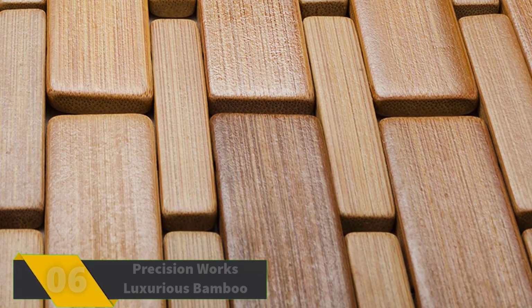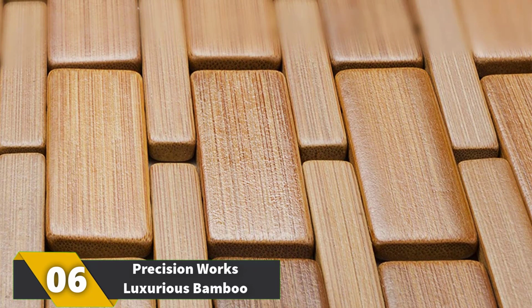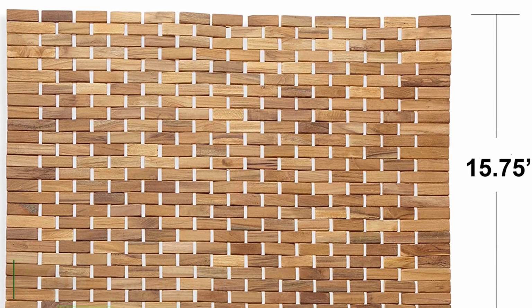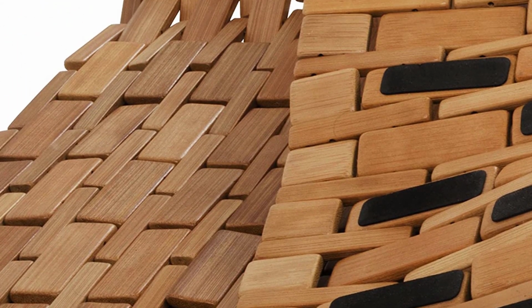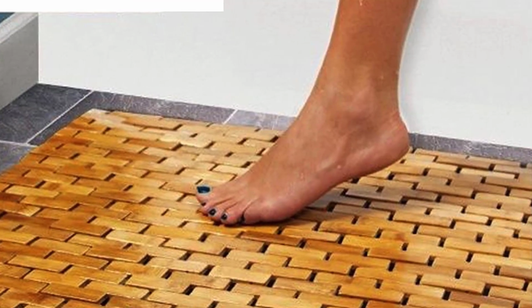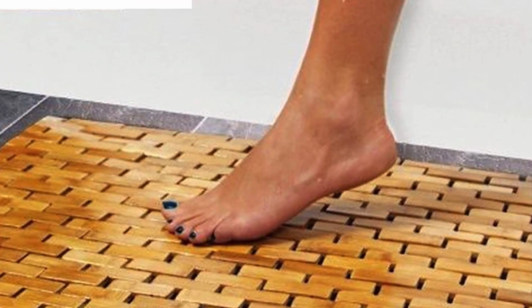Number 6. Works luxurious bamboo bath mat. Finding a bathroom mat with such an incredible finish is pretty difficult. It is a pretty large size, having wonderful colors that don't fade even after years. It is manufactured using top-grade material and equipped with an airflow design for draining quickly. On top of that, the company has incorporated anti-slip pads that prevent shifting to a greater extent. If you have a large bathroom, this is a good choice.